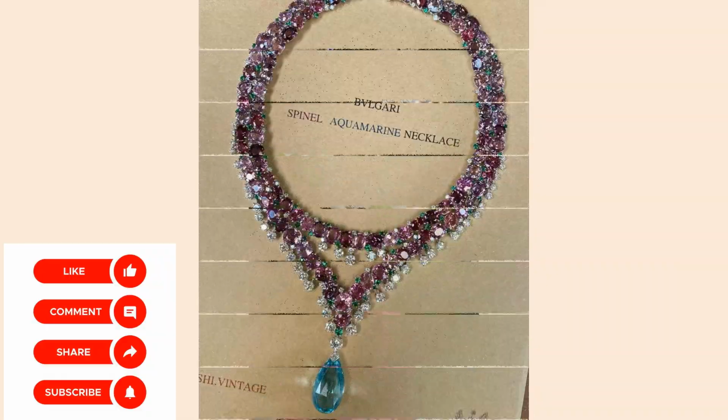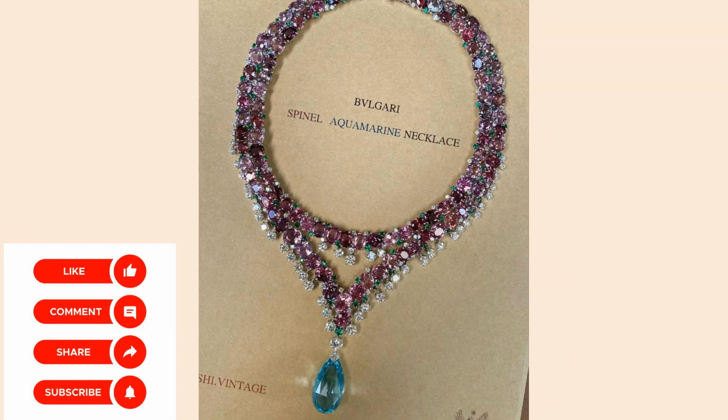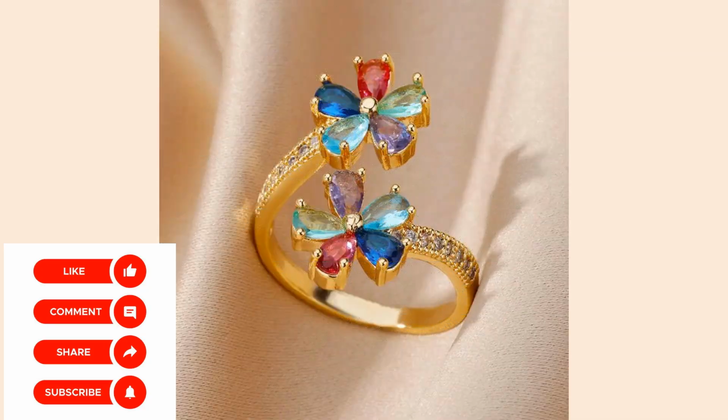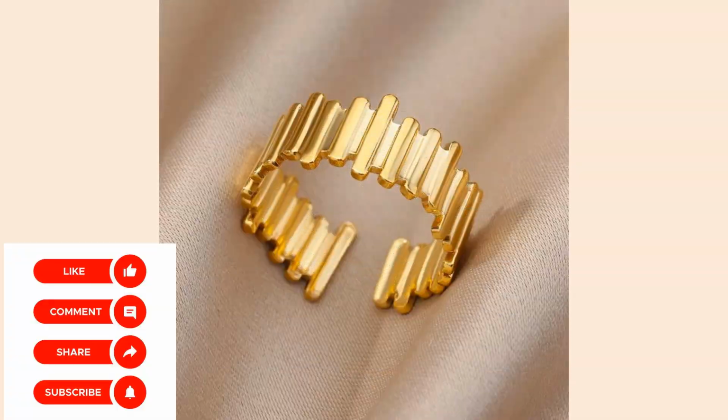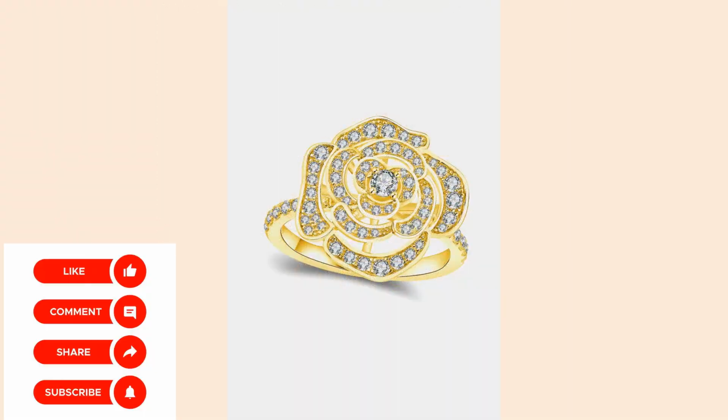5. Layered chains. Trend: layer multiple necklaces of varying lengths. Details: combine different styles, such as chokers with longer chains. 6. Cuff bracelets. Design: sleek cuffs that can be worn alone or stacked. Personalization: add engravings or inlays for a custom touch.